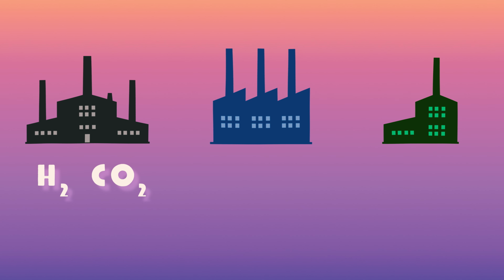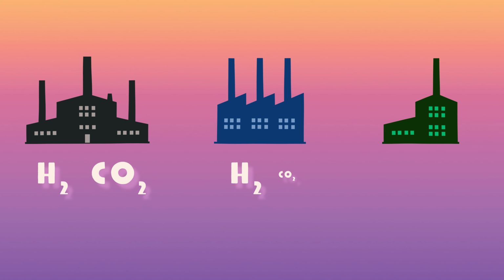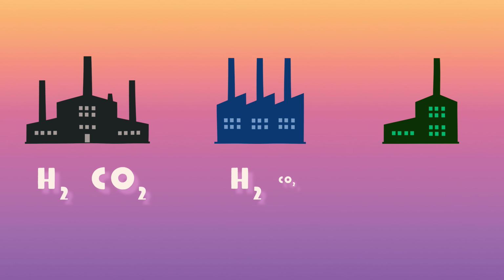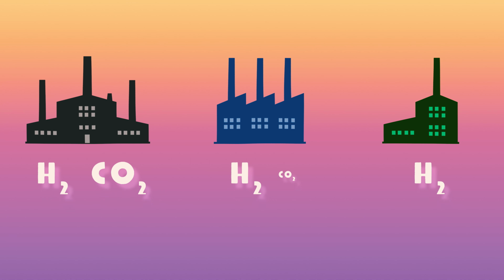Blue hydrogen is essentially the same process, but they install a carbon capture system over the process, which enables us to release approximately 70% less CO2. And finally, green hydrogen is made via electrolysis with water, where we use the electrolysis to break apart the water and save the hydrogen portion.